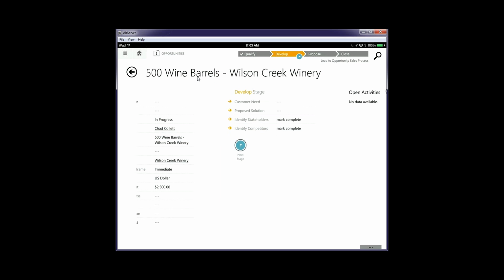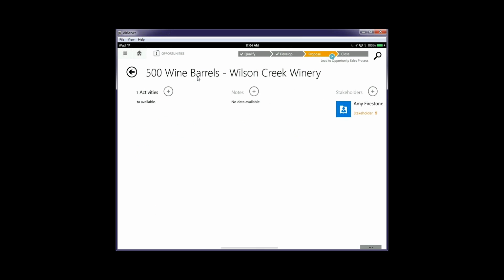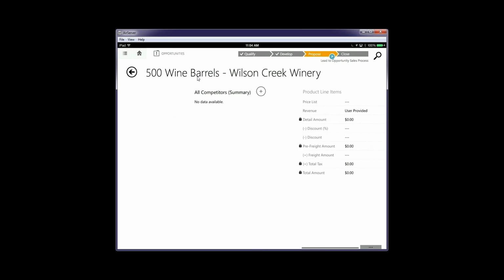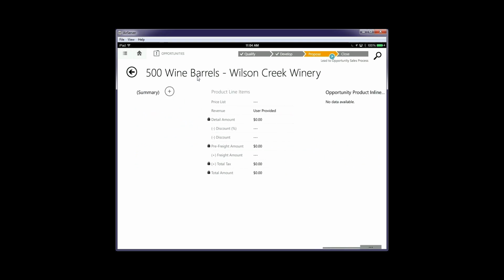Now you'll notice that we are right back to the develop stage. Put it right back to the proposed stage. Here, you can open all activities, notes, any stakeholders, if you have other members of your sales team, competitors you're going up against, all the features you have in the Salesforce web client, you can get those right here.